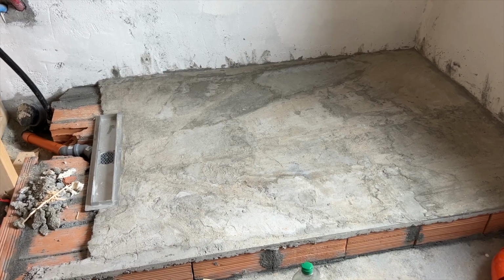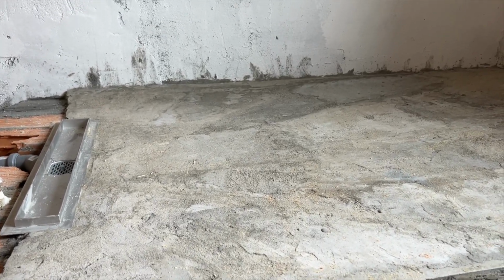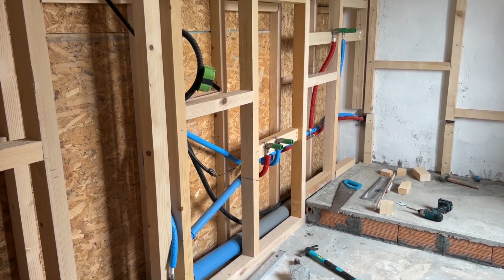It turned out to be really difficult, and you can tell by the ugly finish that I struggled through, but the gradient was there and it was going to be perfect for tiling on top of.